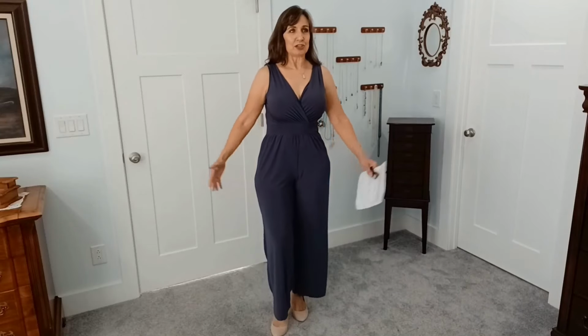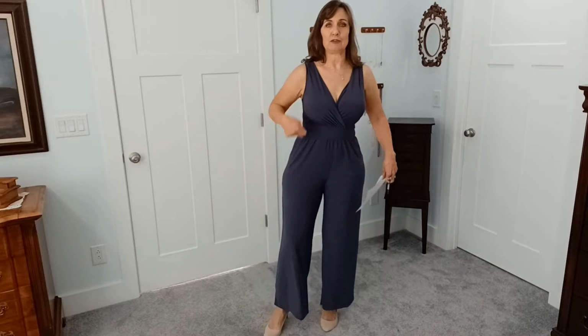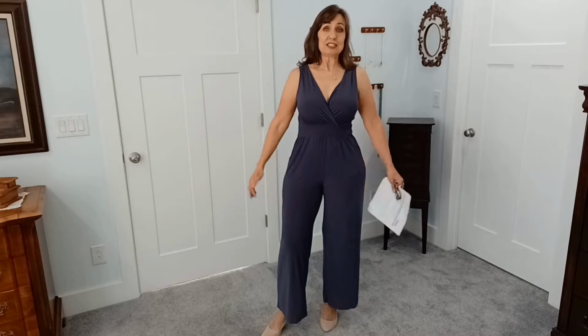Okay, onward and upward. Every once in a while, something shows up in one of these boxes that really surprises me. This will be one of those standout items for me. First of all, it's a size medium, this jumpsuit, which I did not think I would be able to pull up over my hips, and I did. And second of all, it's a jumpsuit. And my experience in the past was that jumpsuits normally would be really long through the waist and then have short legs. The legs were a little short on this.